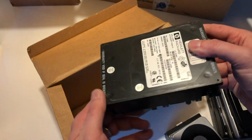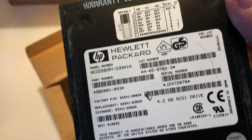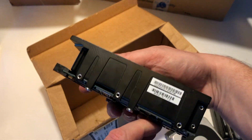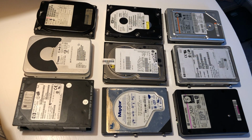And look at this giant whopper. It's an HP. Looking for the capacity, 4.2 gigabytes, SCSI drive. Has the old SCSI connector. So all in all, quite a nice collection of hard drives, both old and new, IDE and SCSI. So, yeah, glad to see them added to the collection.